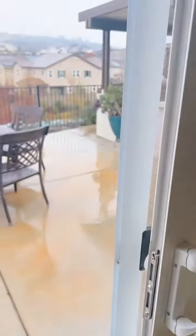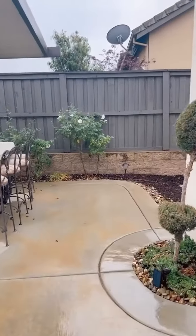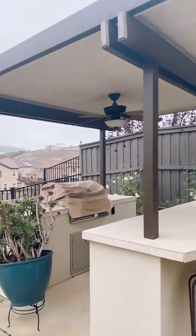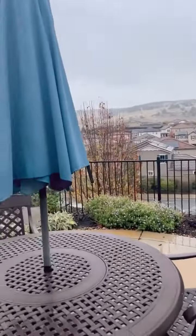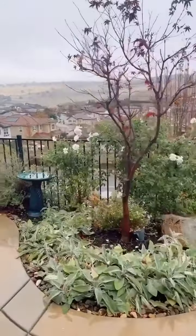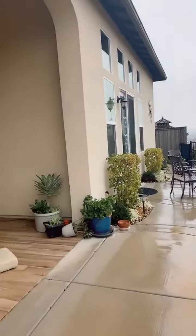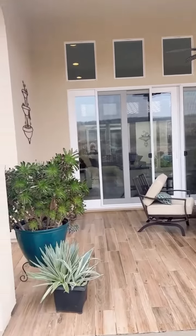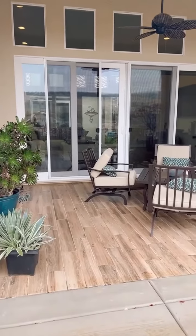Take you in the backyard. All right, so we have outdoor dining, barbecue, covered, which I love. Beautiful views. The sunsets here are incredible. It's like a nice low maintenance backyard, but with all the benefits, right? And this is totally covered here too, so you can just sip your coffee, have your wine, relax. And the flooring here matches inside, which I love, so it's like this seamless theme throughout.